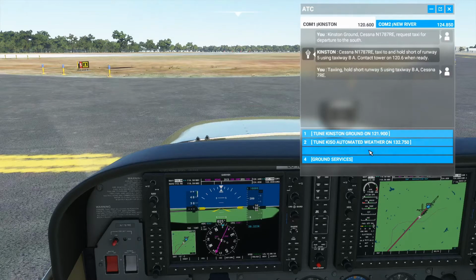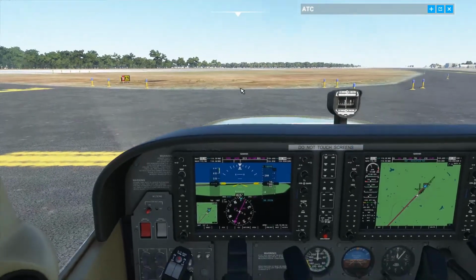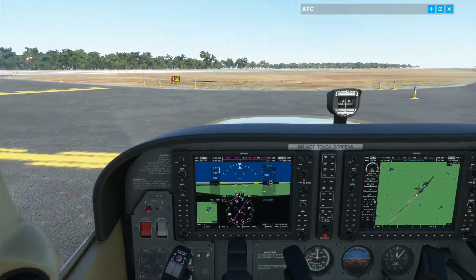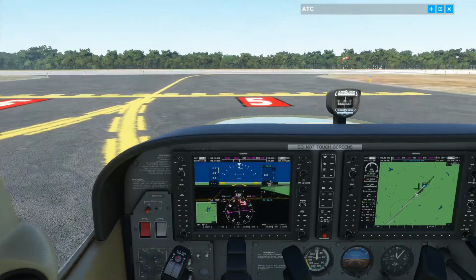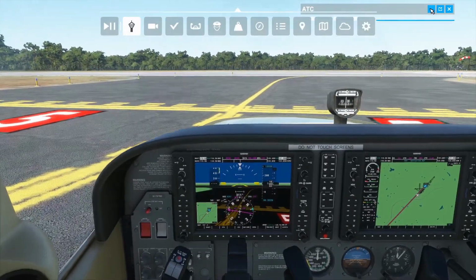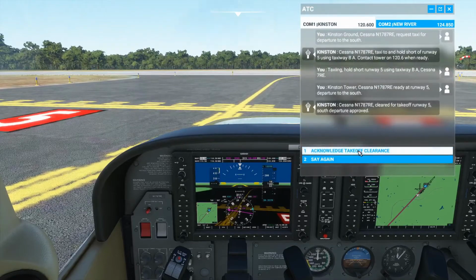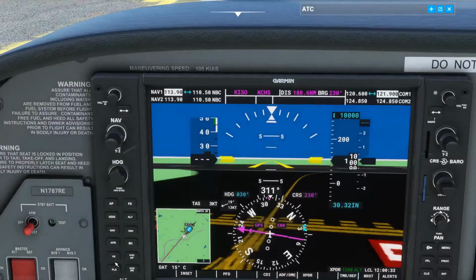All right, takeoff clearance. Kinston Tower, Cessna November 1787, Romeo Echo ready at runway 5, departure to the south. Cessna November 1787, Romeo Echo cleared for takeoff, runway 5, south departure approved. Cleared for takeoff, runway 5, Cessna 7, Romeo Echo.